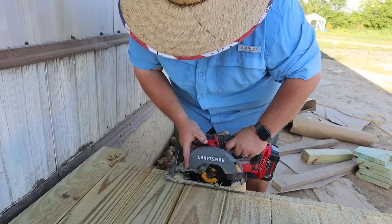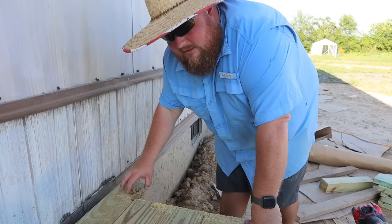At this point, how you cut off this extra board is you take a chunk out of your house wall. And no, I'm just joking. Where's our oscillating tool?